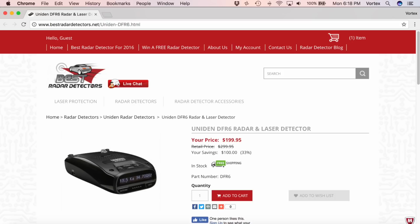It retails for $199. There's a lot of detectors that cost less, and they either are really poor in terms of performance, they don't give you adequate range, they're really bad in terms of false alert filtering. This is a detector that actually offers a really nice bang for the buck. It performs on par with a lot of the detectors that cost twice as much. The blind spot filter on this guy is actually one of the best at any price. So when we're talking bang for the buck, something that's really going to protect your driver's license, help you avoid speeding tickets, hikes to your insurance premiums, court costs, all that stuff, the Uniden DFR6 is a great choice.